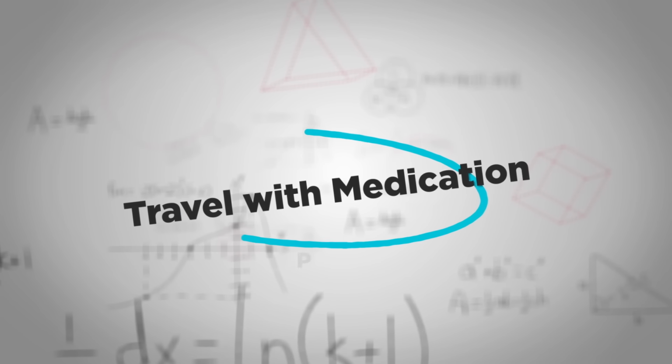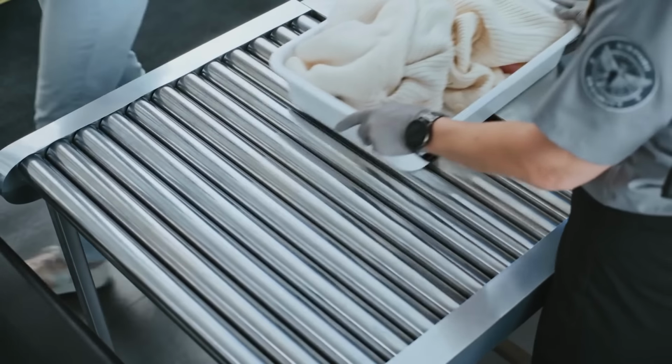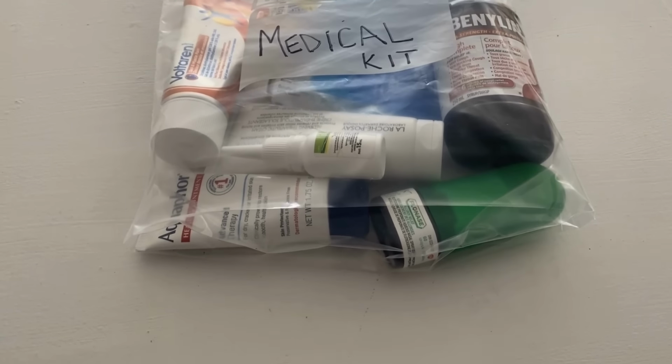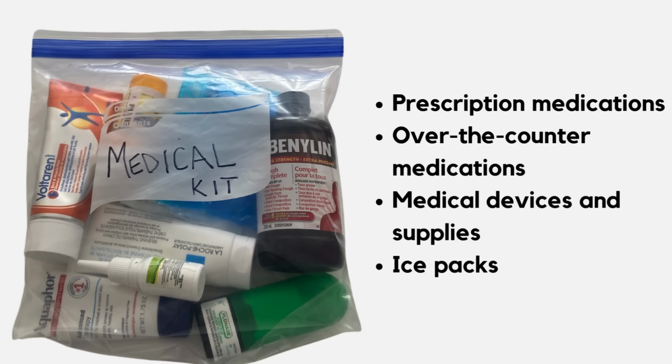Next, let's cover how to actually pack your medications for TSA airport security, as this is where organization becomes crucial for a smooth security screening experience. The key is to keep all of your medical supplies separate from regular toiletries and easily accessible. Many travelers like to use a dedicated clear bag, like a Ziploc bag, just for medications and medical supplies. Think of this as your medical kit.